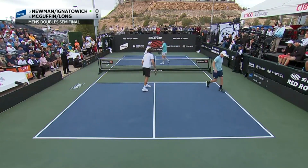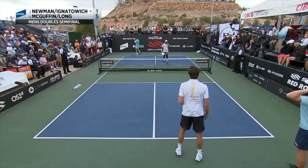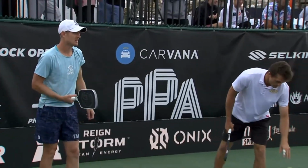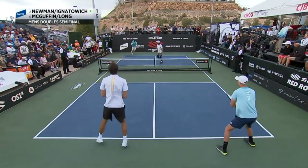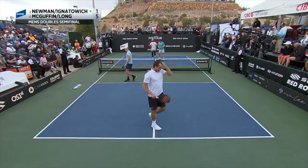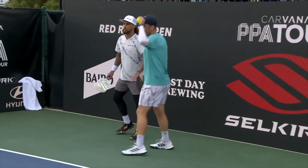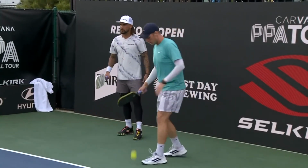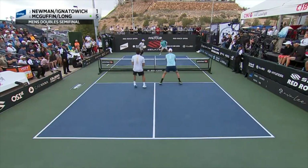Point. Riley with a little bit of a bark here. Yeah, but Brendon Long got ahead in that exchange with Ignatowich, and that, even though they didn't win that rally, is a very good sign for the 6th seed. Side out. Curious, too, just in terms of chemistry between all 4 players. Somebody new standing next to him.